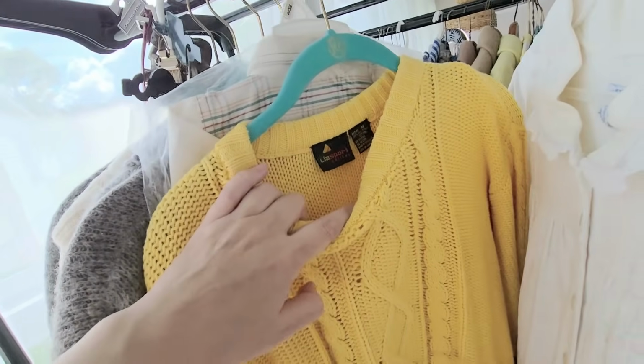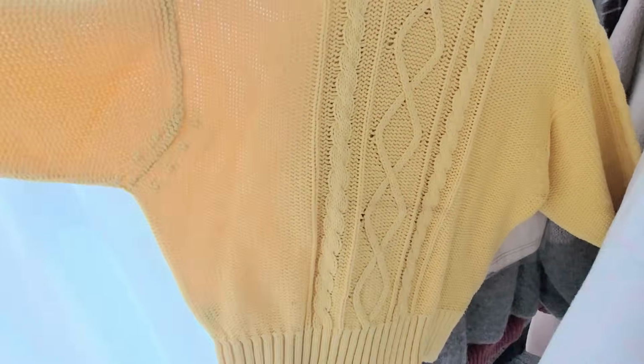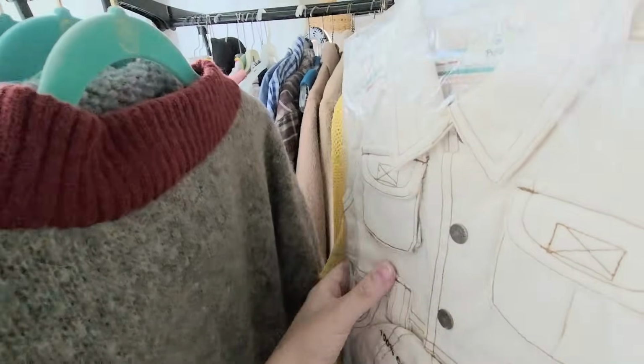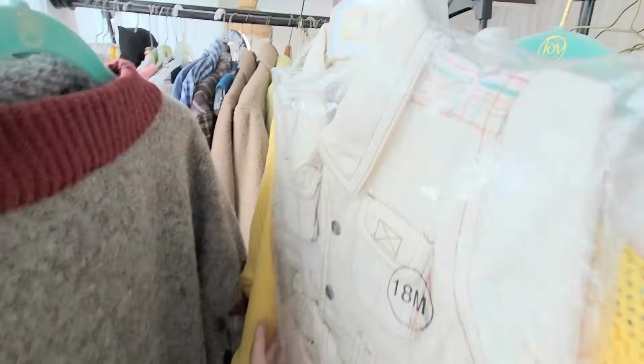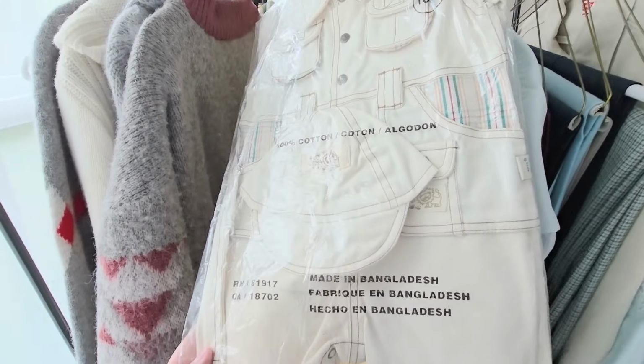I just really like how cheery this is. I don't think I'll keep it. I don't know if it's pretty cropped, but oh, if I was at a different season of my life, this would have been mine. An adorable Hush Puppies tutu. What size was this? 18 month. Little hat. I'm guessing this is kind of vintage.